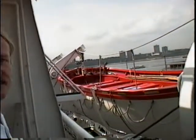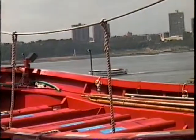There goes the Circle Line, just coming down from the rocks.